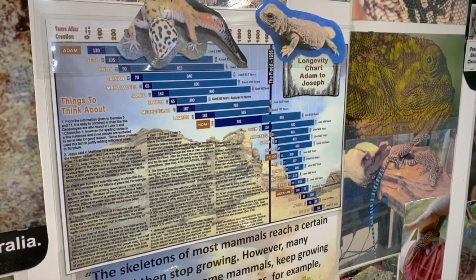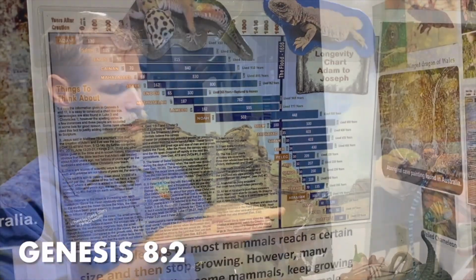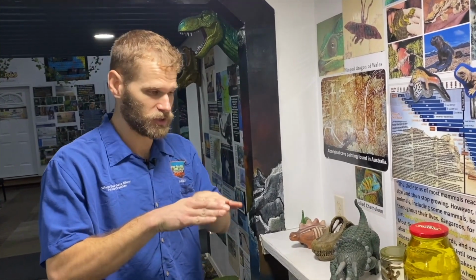Well, it says during the flood, the fountains of the deep broke open. So if the crust of the earth was one solid piece before that flood, imagine all the pressure built up under the crust. If all of a sudden it gets released with enough force, it might be shooting rocks up into the atmosphere. If that ice canopy's there, it would shatter.